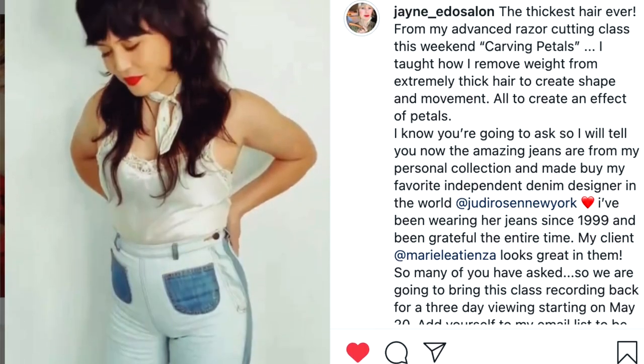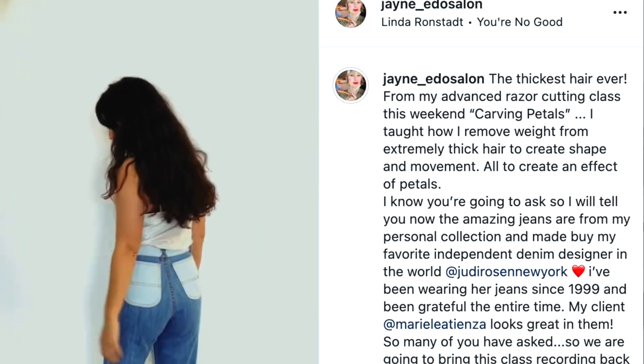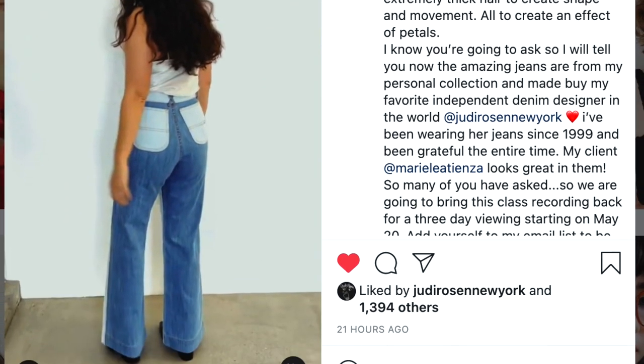But I really wanted a cool new pair, and I had been seeing that bell bottoms are, you know, kind of around, no more of those skinny jeans, thank God. I searched the web looking for different brands, and then my hairstylist extraordinaire and the coolest woman ever, Jane Matthews from Edo Salon, recommended Judi Rosen jeans.